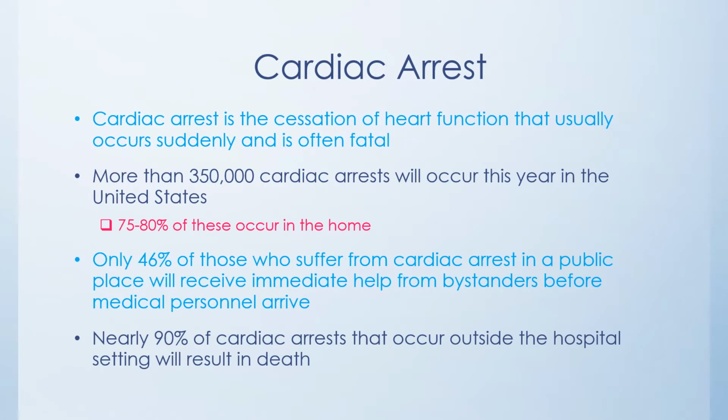Before we really dive into the hands-only CPR aspect of this presentation, I do want to take a minute to go over cardiac arrest, since that's a primary reason why you have to do CPR in the first place. A cardiac arrest is basically the ceasing of the heart to function, and that usually occurs very suddenly, and oftentimes it's fatal.